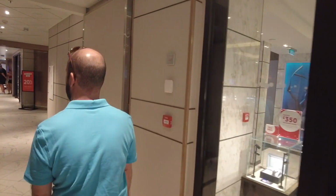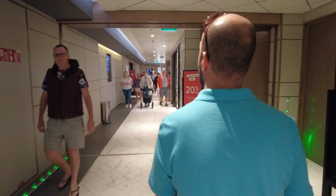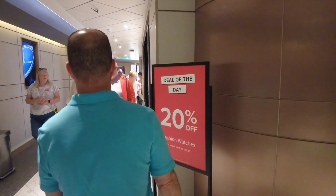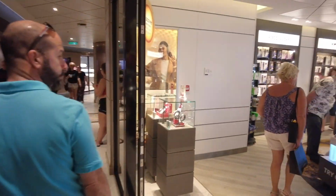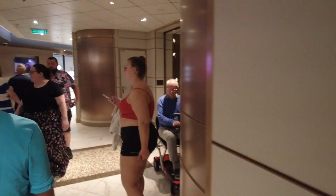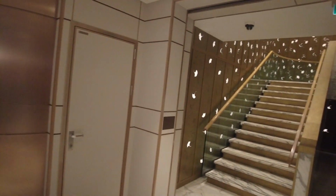So here's a jewellery shop on our left. And of course there's lots of sales in inverted commas on to get you into there, and clearance events, but all jewellery, electrical gadgets. I mean, it's busy here. Here's a staircase that takes you up to Sindhu, the next layer.